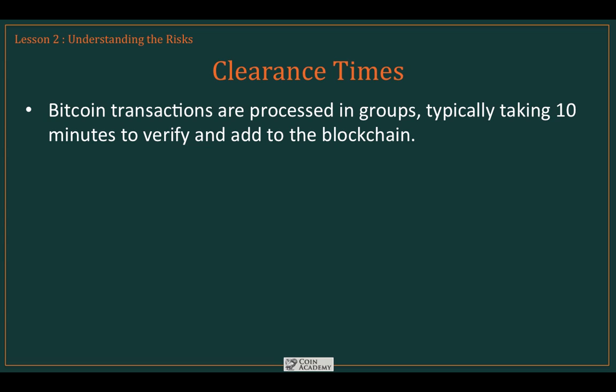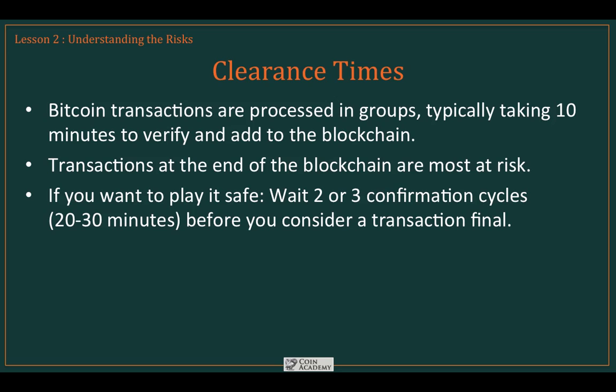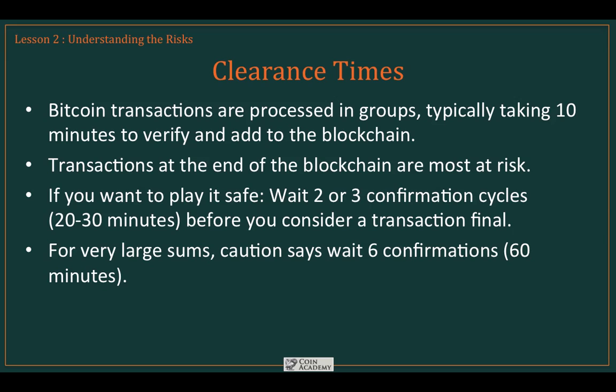Now, while there have been no reports of double spending problems, the system is really very, very robust. If you want to look at this from a purely hypothetical point of view and you want to be extremely risk averse, the way to think about it is this way. The transactions at the end of the blockchain are most at risk. In other words, the most recent group of transactions. Therefore, if you really want to play it safe, you can wait 2 or 3 confirmation cycles before you consider a transaction final. This means waiting 20 or 30 minutes for considering a transaction to be final. If you're involving a very large sum, caution says wait 6 confirmations, 60 minutes.